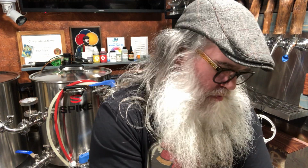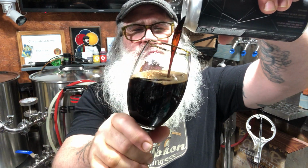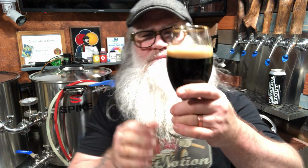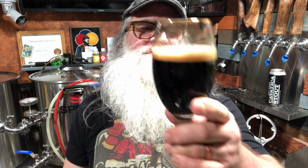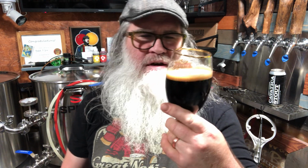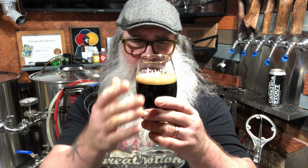Cool. I don't have a clean glass. I just rinsed it with some RO water, so it should have a nice clean taste instead of chlorine. So it pours a nice dark chocolate, baker's chocolate kind of darkness, SRM close to 50, with a nice cocoa tan head. It poured almost a finger of head, holding up really good retention, leaving some good lacing.